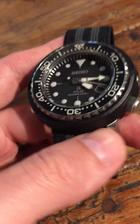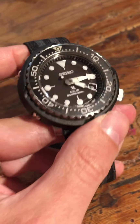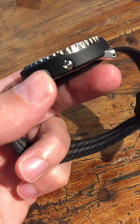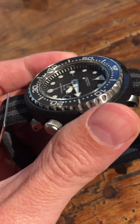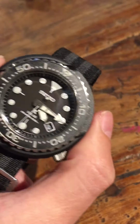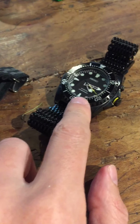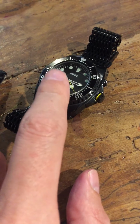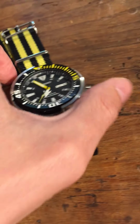Hope you enjoy this one. It's a solar movement, very cool, very classy design, classic with this shroud. The quality is unbelievable. I love this watch so much, and I have this one since 1 year. This one I have since 2 or 3 years yet. This one 2 years, and this one 3 years yet.